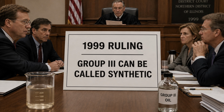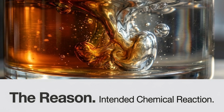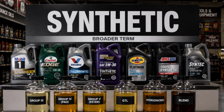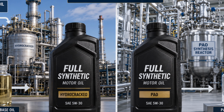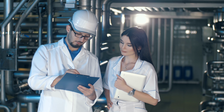The board ruled that Group 3 oil could indeed be called synthetic, because its molecular structure was the result of an intended chemical reaction. That single ruling permanently changed the meaning of the word synthetic on every oil bottle. From then on, the word synthetic became a broad and somewhat loose idea. And that is why two bottles both marked full synthetic can be made in two very different ways inside. There is a detail that engineers know well but that rarely reaches the buyer.